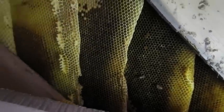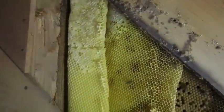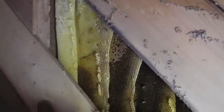But see, this capped stuff right here is brood. Those are babies. This other capped stuff that's lightly capped, that's all honey right there. And then some pollen stores. This area, they're just using to lay eggs and stuff like that. Oh my goodness. See, they're feeding out of there. So we should be able to cut this stuff out and put it into our frames. That way they have immediate honeycomb to work with.